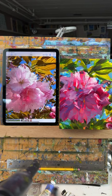Now it's getting there. 40. Oh, I still have some time. It's starting to come together. I'm looking in the camera to see what it looks like through the camera. It's a really good way of seeing where you're headed.